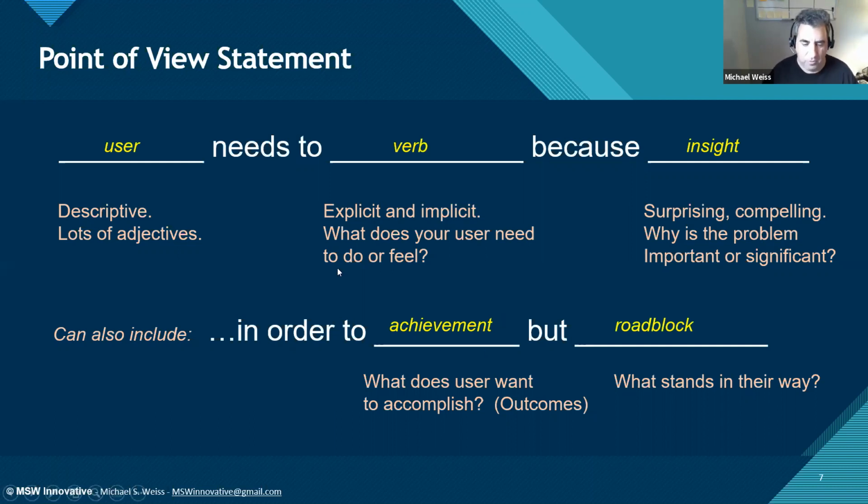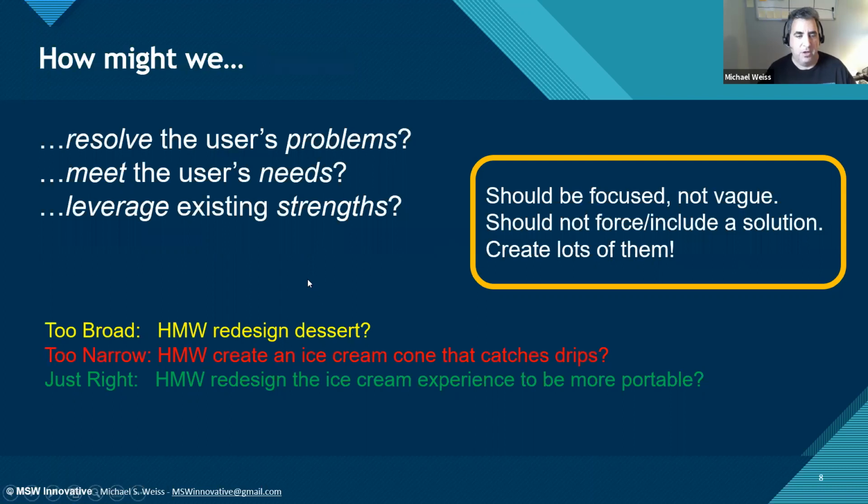So as we come up with this, we start to form our how might we statement. And anybody who's been involved with design thinking at all has heard about the how might we statement. And this is leading us to brainstorming. A brainstorm is a way to answer these questions. So after we come up with our point of view, we're going to create multiple how might we's, okay? Lots of them, not one. We're going to create lots of them.